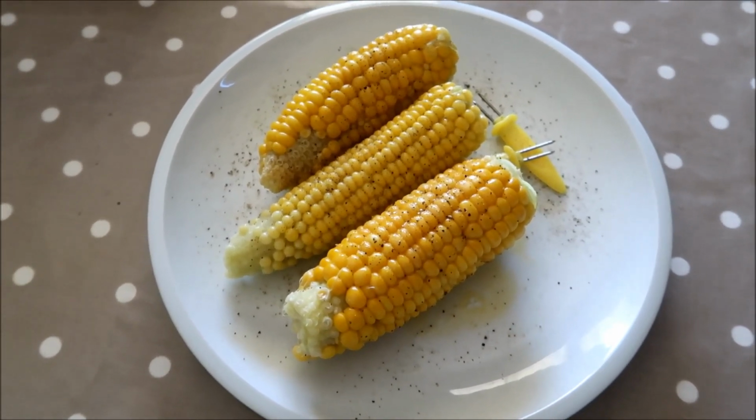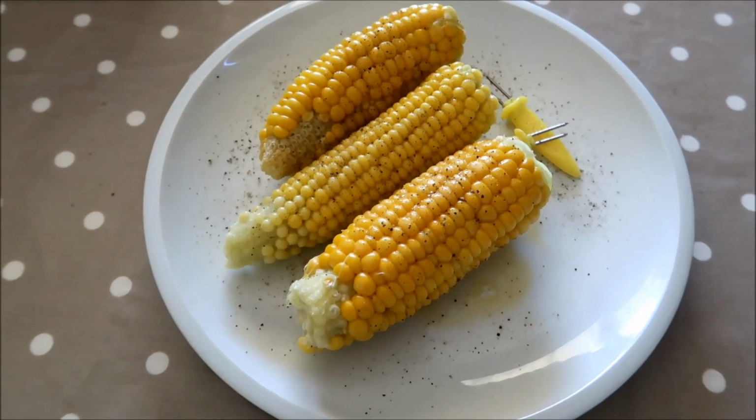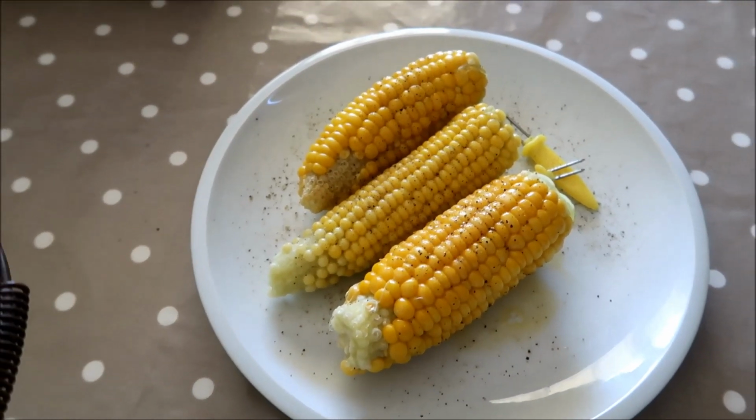Look at this, 3 delicious corn from the garden, and they're so tasty and sweet. Salt and pepper, butter, perfect lunch.